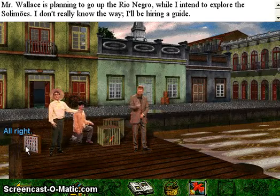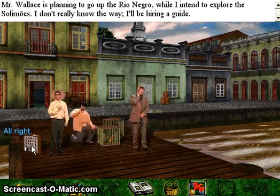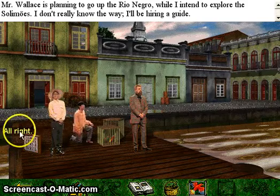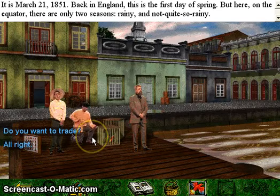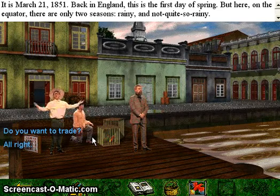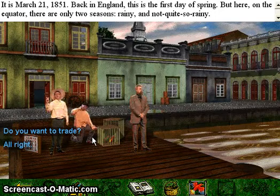Mr. Wallace is planning to go up the Rio Negro, while I intend to explore the Solimoes. I don't really know the way. I'll be hiring a guide. Okay, Mr. British Chinaman. Thank you. What's today's date? It is March 21st, 1851. Back in England, this is the first day of spring. But here, on the equator, there are only two seasons. Rainy and not quite so rainy.